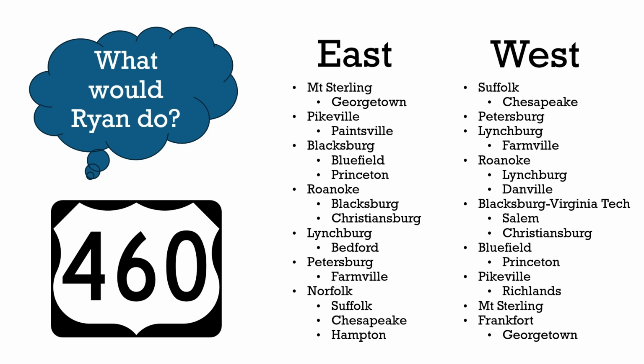A little more complicated, but still less so than what is actually signed. I get that it is a U.S. highway, but super small towns like Paintsville should not be primaries. Destinations of most noteworthy status both ways are Blacksburg, Roanoke, Lynchburg, and Norfolk. Should definitely be a control from further away. Bluefield has no business being a control from 120 miles. The last slide was a joke. I do not believe that.